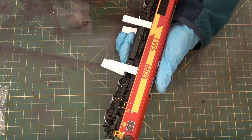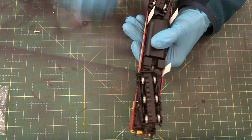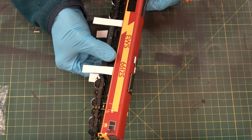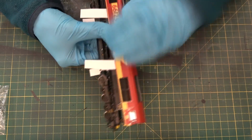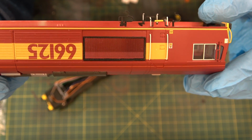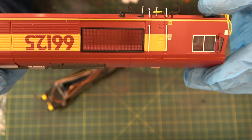Some small scraps of plasticard like these are ideal for this sort of job. Here you can see the details I've mentioned. You need to be careful so as not to damage those. They are made of quite flexible plastic.